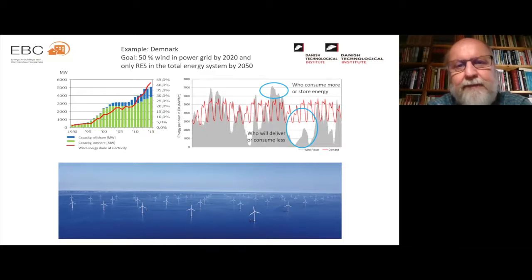And here we need flexibility, and that can be obtained on very different scales. We can have interconnectors between countries. We can have large battery storage. We can have power to fuel factories and so on. But here in these annexes, we are dealing with buildings. So next.